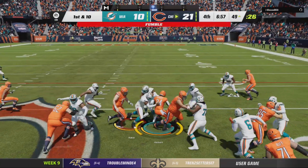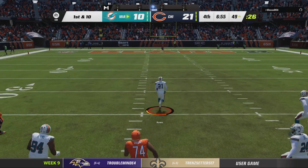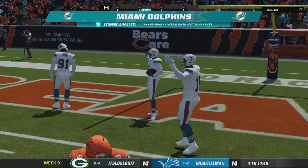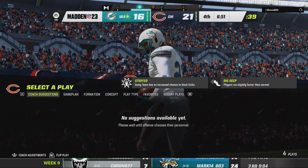On first down, and it's a fumble, and this is picked up by the Dolphins. Look at this, middle of the field, a breakaway. And this is brought all the way back, a fumble recovery and taken to the house for a Miami touchdown.